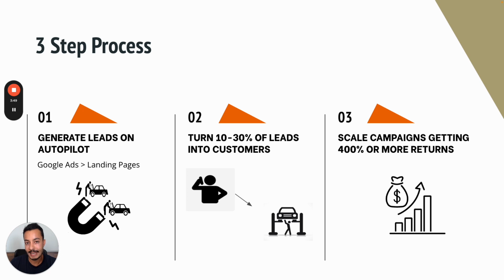The reason we say 10 to 30% is because based on the data that we track, we're able to generate them 400, 500, 600, even up to 1,000% return on ad spend, as long as they can close between 10 to 30% of leads into customers.